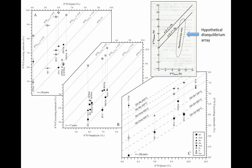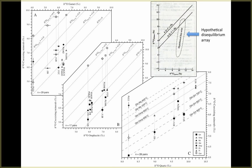If we look at delta O18 plots of different mineral pairs, here and here, versus garnet and omphacite, to consider equilibrium. And what we're looking for is for the fractionation between those mineral pairs to fall along the same line. So the difference between the delta O18 value of a garnet and quartz, or the difference between the delta O18 of an omphacite and quartz, being consistent in these plots, that is, falling along the same line. If those mineral pairs were not in equilibrium, they would fall on some slope much different from the lines representing fractionation between these mineral pairs.